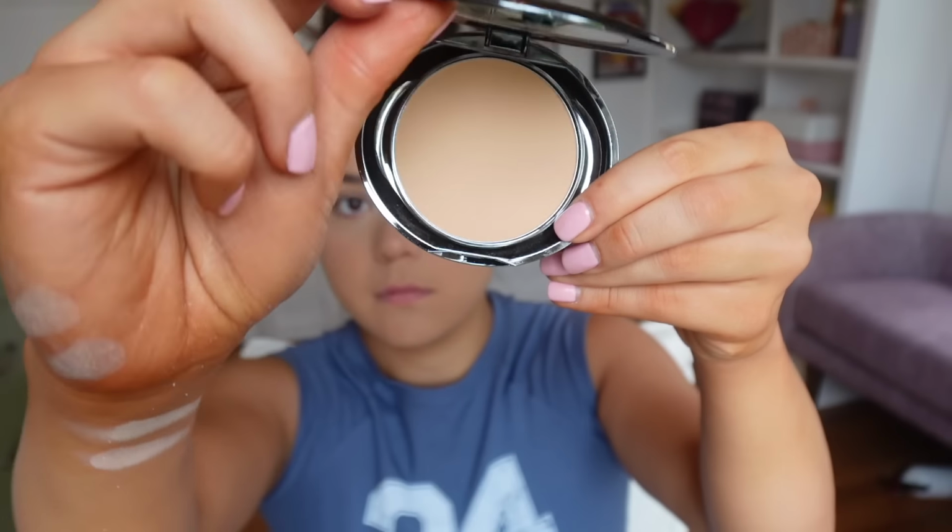There is a separate powder. Ow, I'm such a dick. Oh my God. Okay, the mirror fell out. And we got this classic puff. Just gonna.